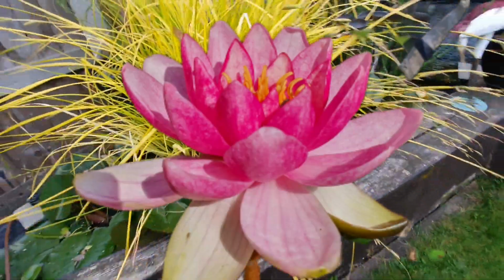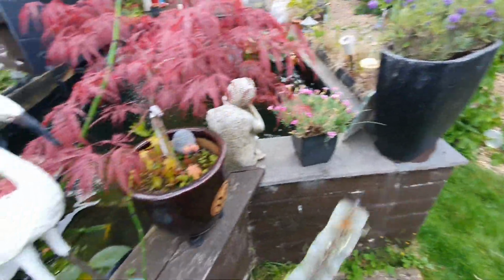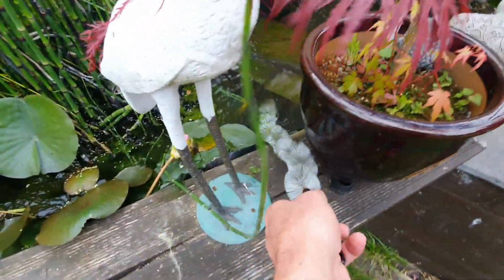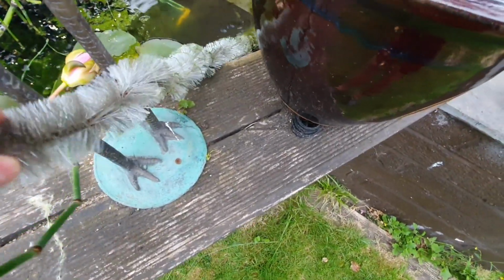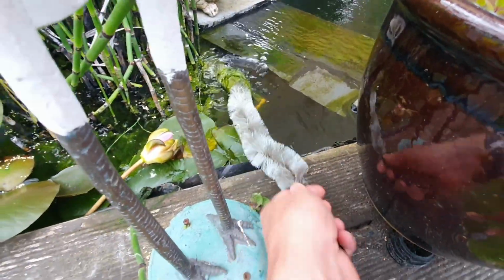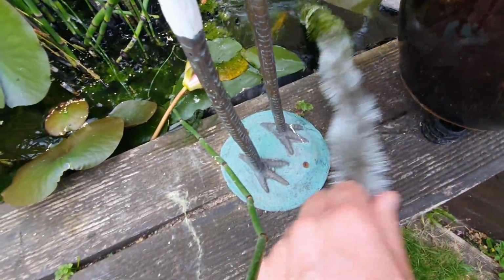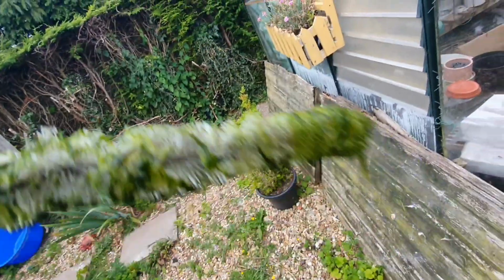Another little tip: if you get any problems with string algae, get a brush. You get them cleaning brushes for radiators and stuff. So you see this? See the string algae? Just get a brush like this, pop it in, twist it around, and you can see it. There we go. Literally, look at that lot, horrible stuff.